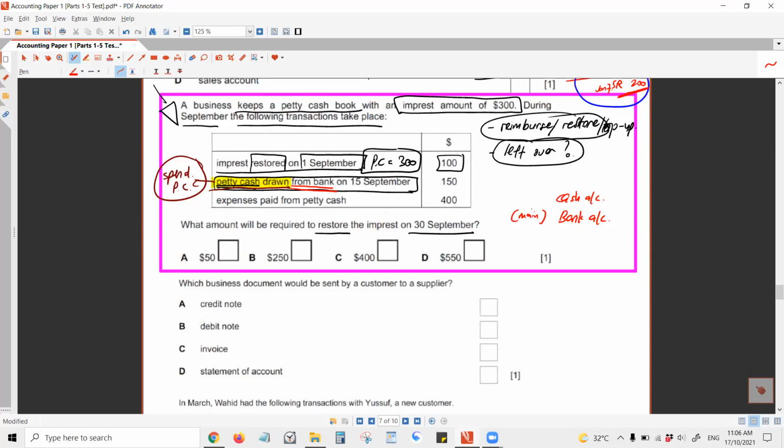And here, the question is special. Even for petty cash, they put it into a separate bank account. But in our accounting, we still write it as petty cash. It's still a petty cash account, but they put this into a separate bank account, maybe for safety purposes or anything. So that's what they have here. They spend the petty cash, 150. If you don't want to get confused, just ignore the term from bank. Focus on petty cash drawn, which means spending the petty cash.